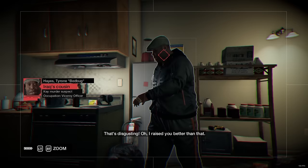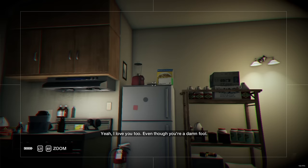Oh, and apparently Bedbug is a reference to the character of Tyrone from Guy Ritchie's movie Snatch, as they both share a similar appearance and have the same first name. Still haven't gotten around to watching the movie, but maybe I'll finally bang it out during my break in January.